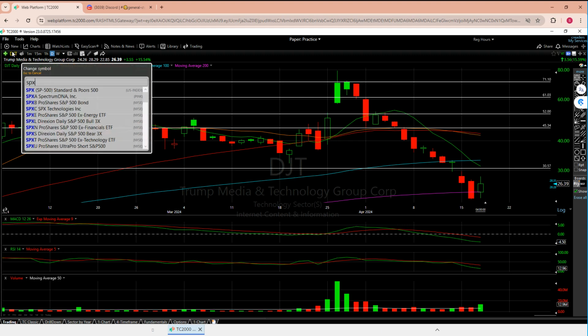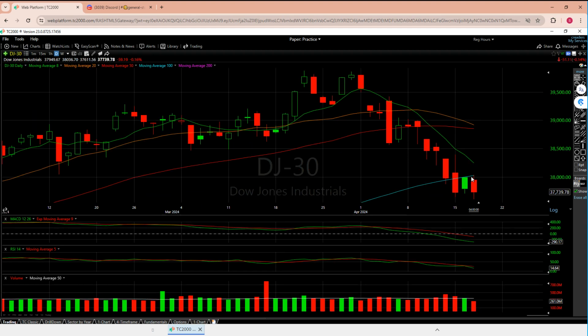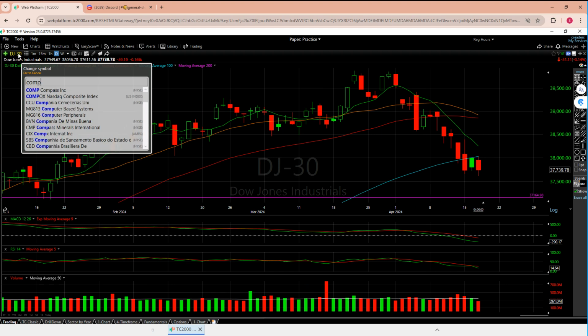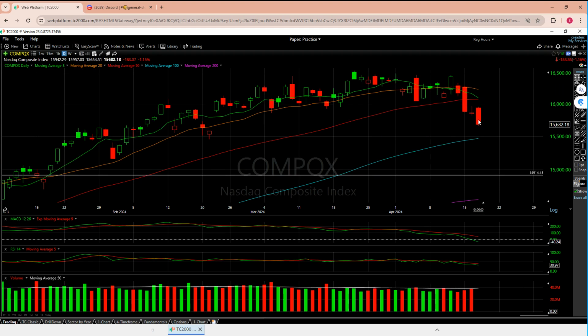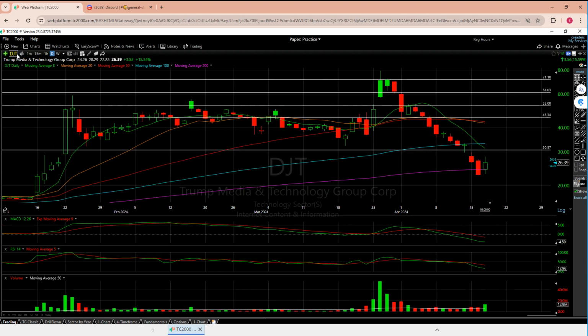Just look at the S&P 500. That's a bad candle after the doji. Look at the Dow Jones, DJ30. That's not a great candle, and we're actually teetering on confirming that 100 being lost. Let's look at the NASDAQ. That's a bad candle after that doji right there. And we'll talk about this one a little bit more on the next 2 specifically. But we're looking at really bad major indices, and that to me says bad market.